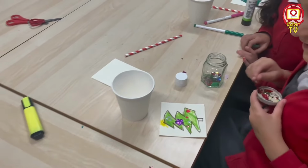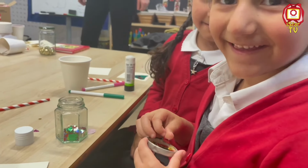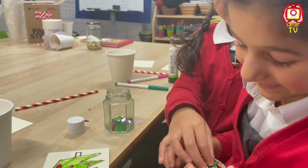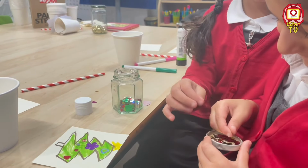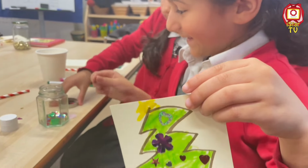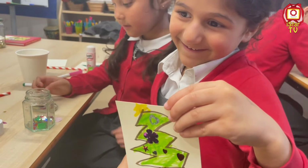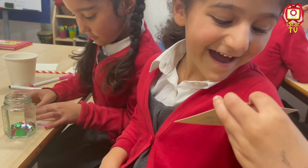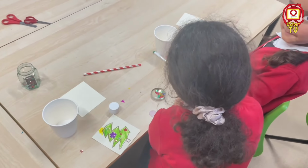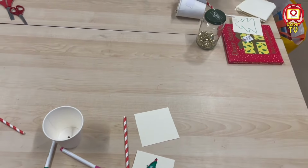Oh wow, look what you guys have created already. Amazing. Can you show us what you've created and tell us about it? What have you created? It looks so nice. Could you show us to the camera? Oh wow, that looks incredible. And what's your design? Can you talk us through your design? What have you got on your Christmas tree? What have you put on there? I got hearts and then a flower and stars. And we've got another incredible Christmas tree. Wow.